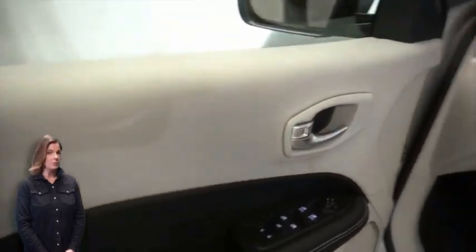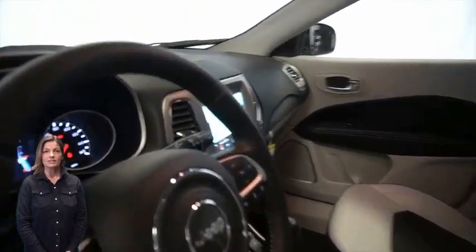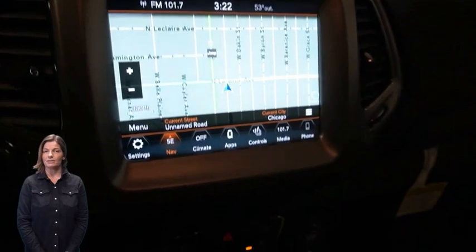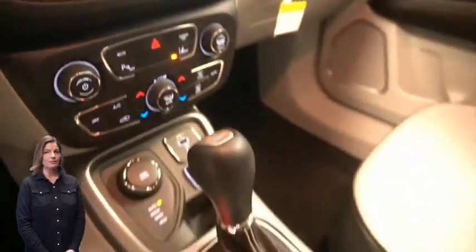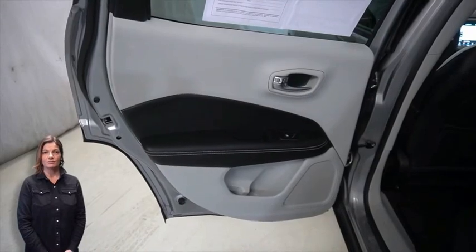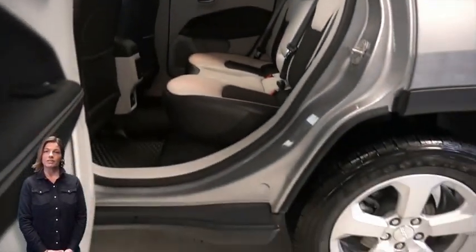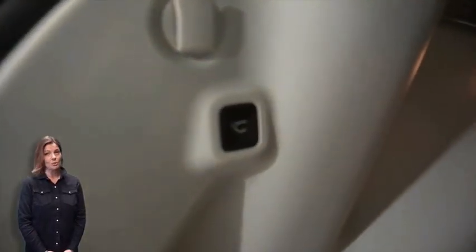rear window wiper and washer, tow package, heated front seats, heated steering wheel, 7,000 miles on the odometer, 8.4-inch touchscreen display, navigation, rear backup camera, dual zone temperature control, Selec-Terrain system, split folding rear seats, power liftgate, 2.4-liter 4-cylinder engine, and so much more.